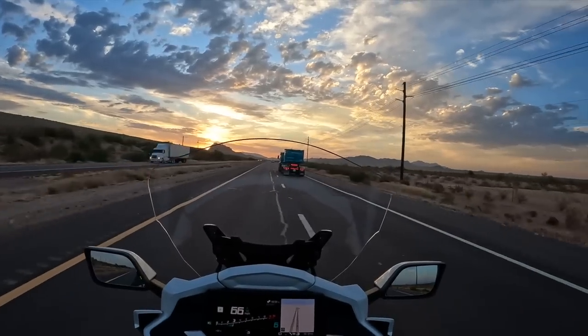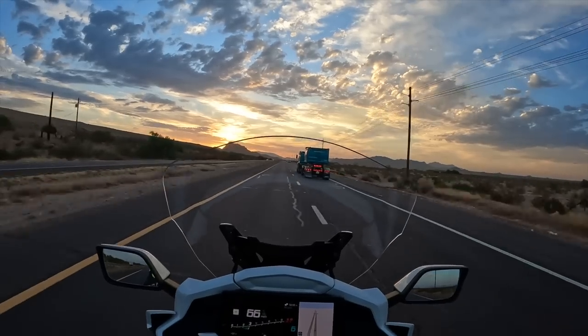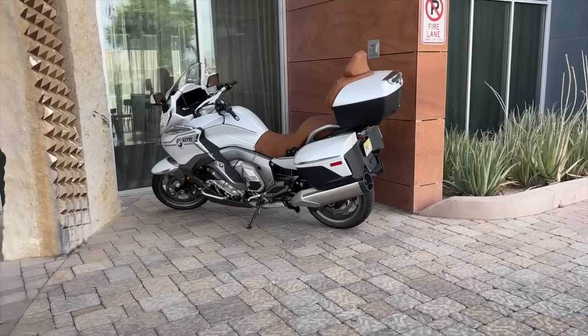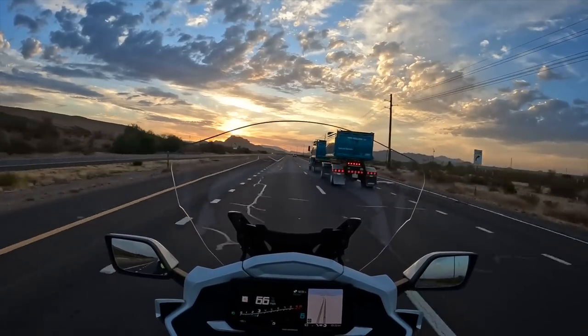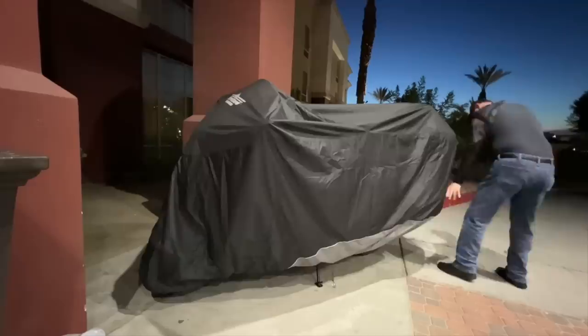So the first thing I did when I got up this morning from the Aloft Hotel, I had the bike parked in a really good place underneath the cover in the front, right next to the office. And of course, the first thing I did is go down and load up the bike. I did that about 4:45 this morning. And I went ahead and had to take off the UltraGuard bike cover.